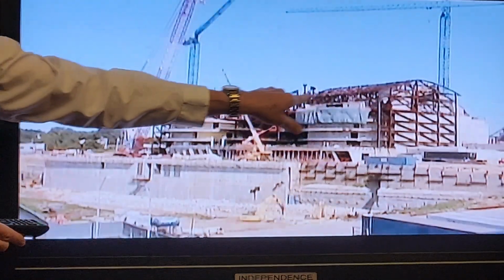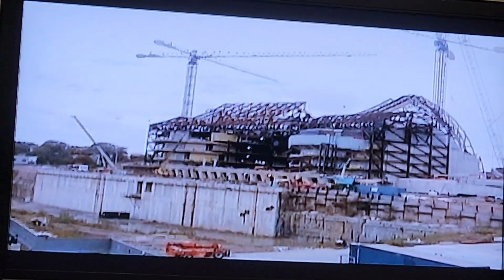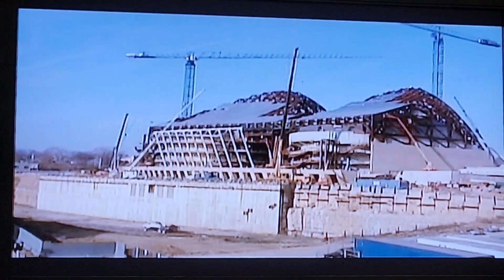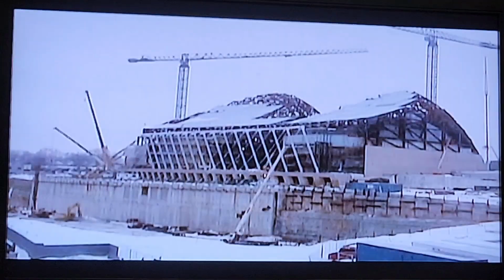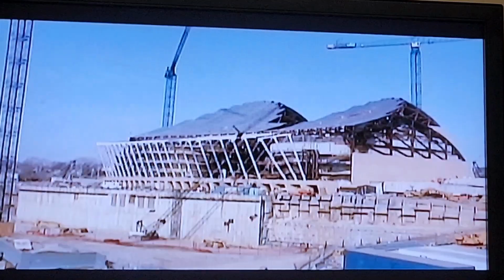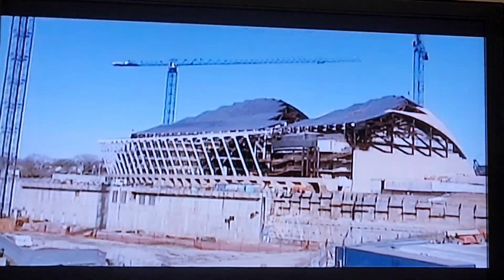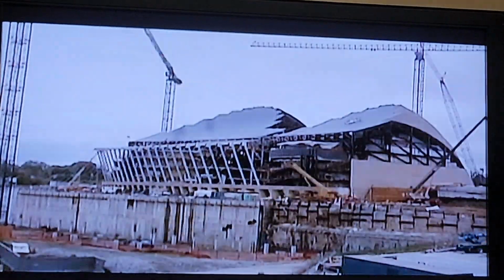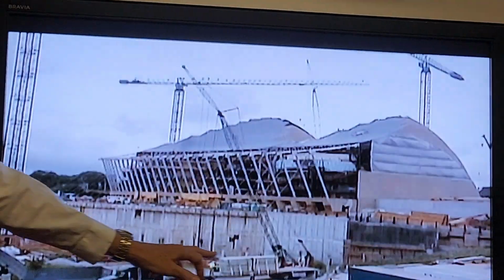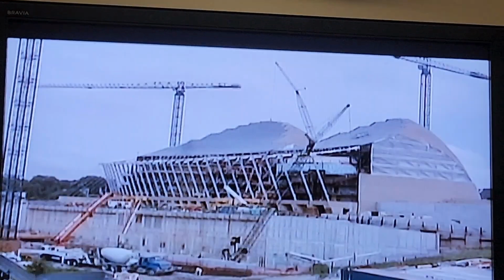One thing, you can see these metal trusses here, that framework. We'll talk about that a little bit more upstairs. That's providing the support for the roof. See in the front, they're starting the construction of the parking garage on the south side here.